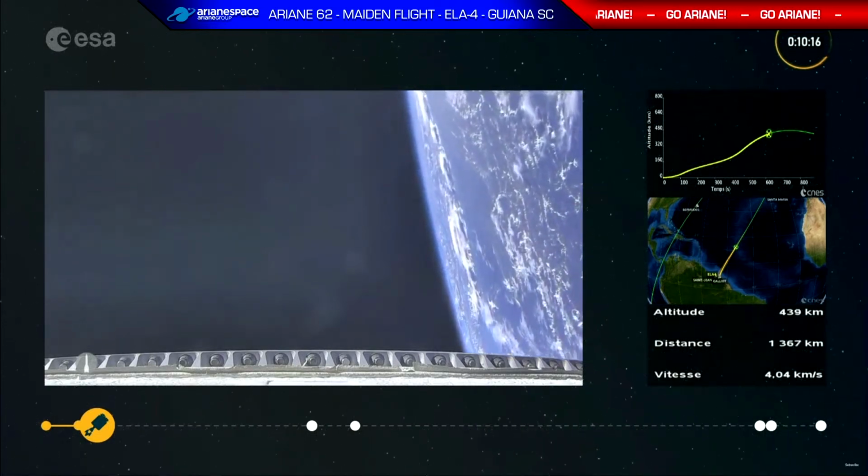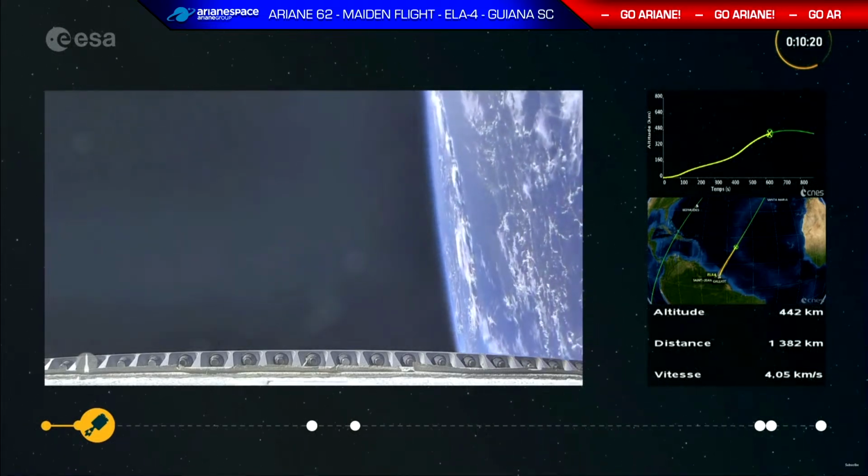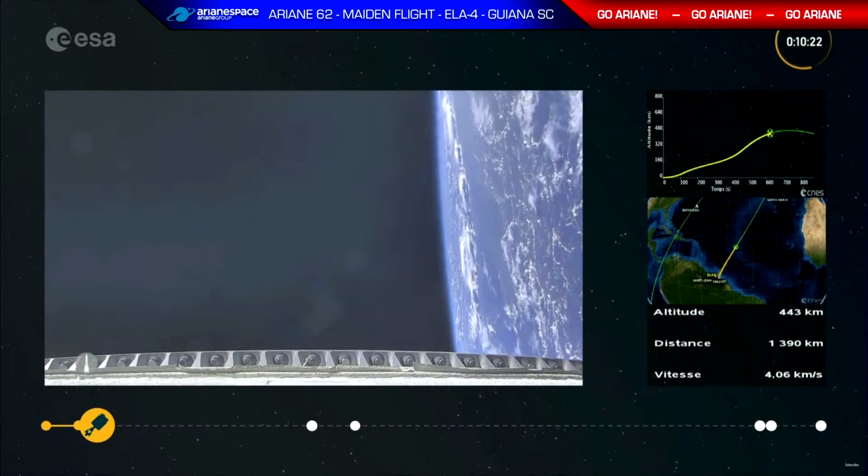The first Ariane 6 is off the ground. Let's take a little look now at what's coming up for Europe's launchers in the future.